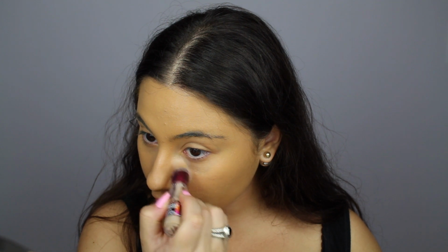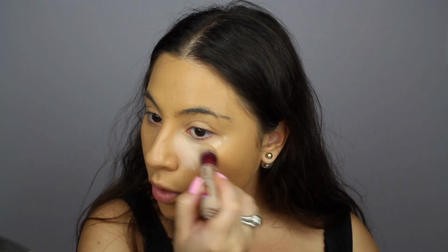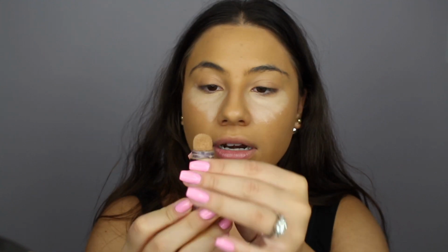For concealer, I'm going in with the Maybelline Instant Age Rewind in the shade Light. I love this concealer, drugstore or not. This is one of my concealer staples. I find that it feels really lightweight and never creases. It's meant for people with fine lines, so I find that it never creases on my skin. I love the little applicator. It's like a sponge. Put a little bit on my forehead, a little bit on my chin, down the center of my nose, and then blend that all out with my beauty blender.